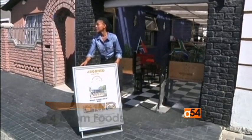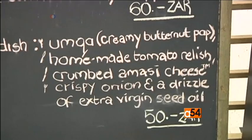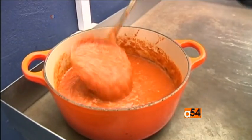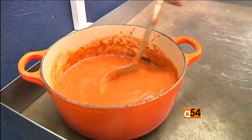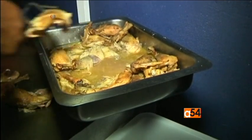It's lunchtime at the Four Room Foods restaurant in the heart of Cape Town's Khayelitsha township, the city's largest informal settlement where over 3 million people live. Today's menu includes a local popular dish of creamy butternut pap, homemade tomato relish, crispy onion, and a drizzle of extra virgin seed oil.